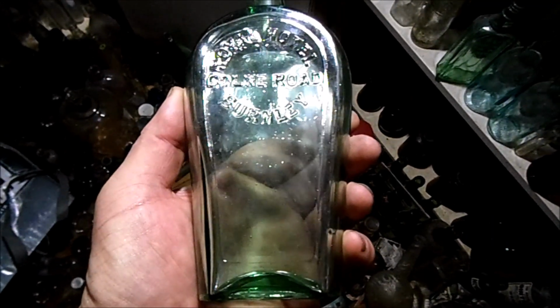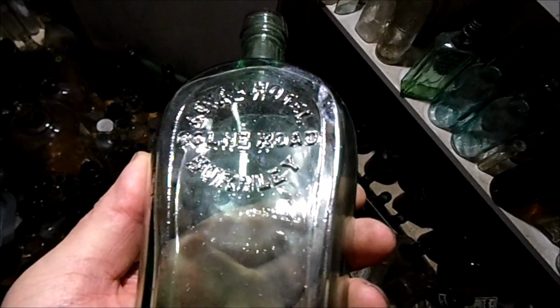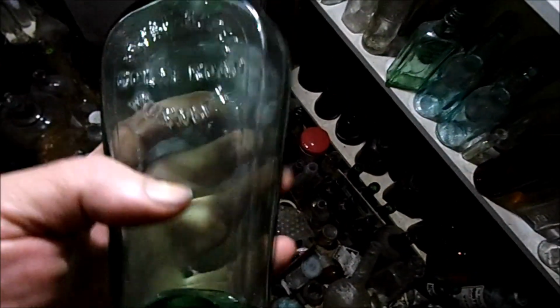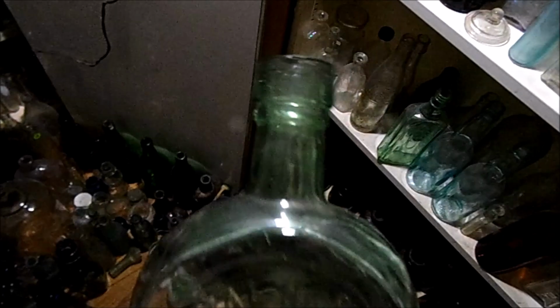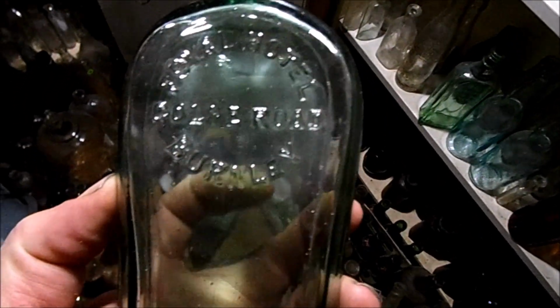And here's yet another one of these flasks from England. I'm assuming it's England. It's not American, I know that. It's got an odd shape and an odd color and an odd top as well. But for $2, I just can't get enough of these kind of things. Okay, we're coming to the end.